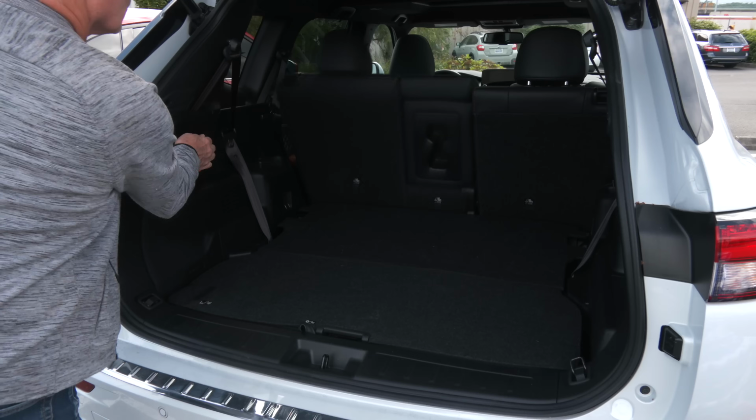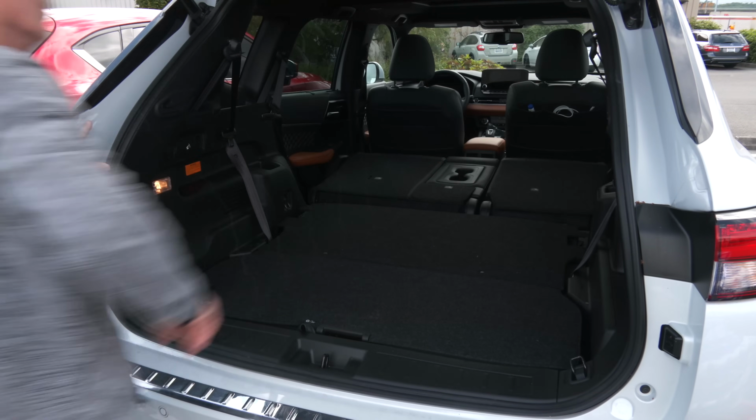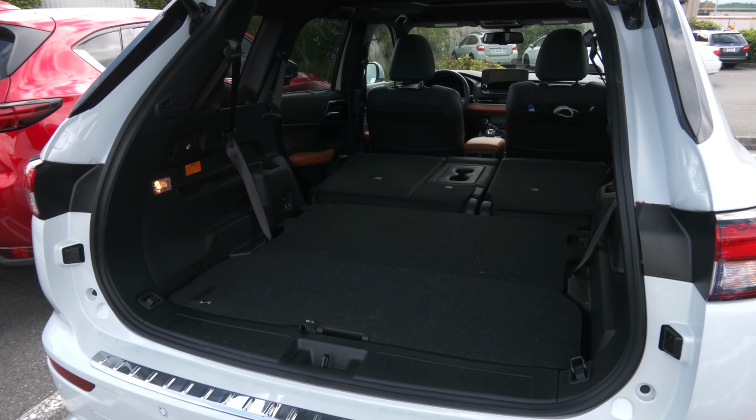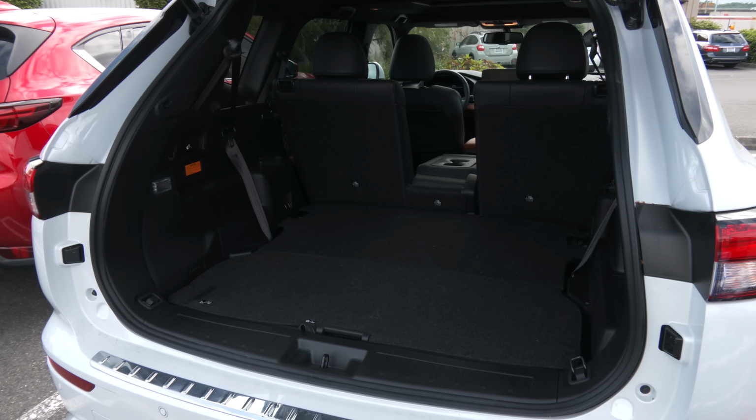Remote releases? Yes, please. With all the seats down, there's a reasonable 64.7 cubic feet of cargo space. Not only is the floor pretty much flat, the seats get a 40-20-40 split. Some premium vehicles don't get that luxury.